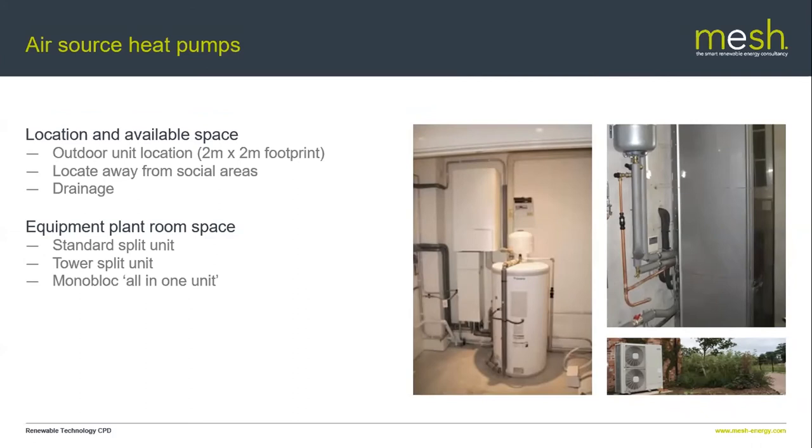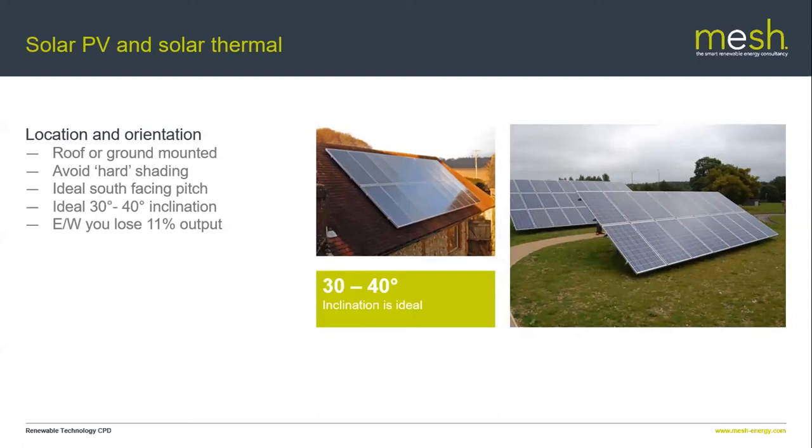Solar PV and solar thermal. It applies equally to both. We obviously haven't gone through solar thermal. The reason I haven't touched on solar thermal is that, generally speaking, the economic benefit of solar PV is usually better than solar thermal. So I've ignored solar thermal for the sake of trying to keep things reasonably brief.